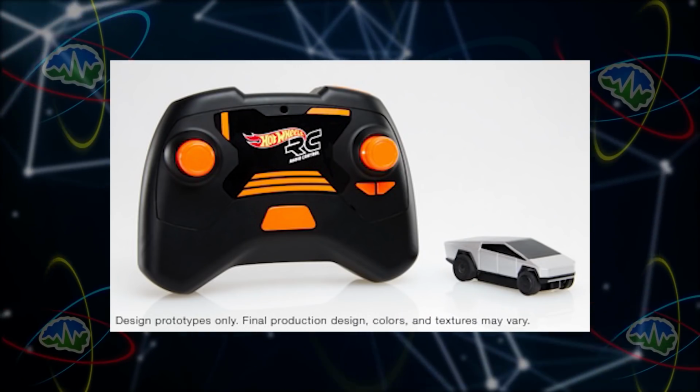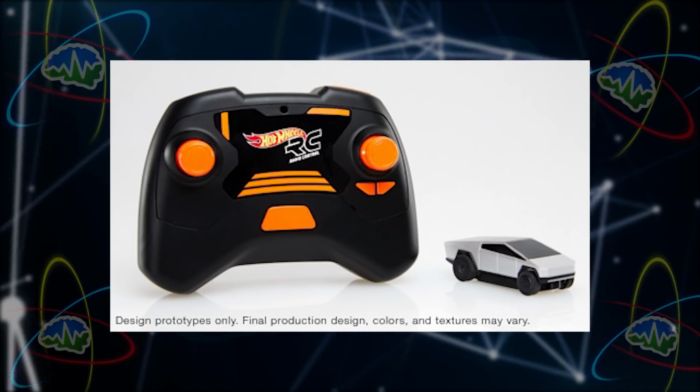Yeah, but if that's too much for your budget, they are also releasing a 1/64th scale track-compatible version for $20. Wow. Okay. So that's even cheaper. Yeah. So, I mean, if you want to be able to put a Cybertruck in your stocking this year, that might be one way to do it. But I think that the bigger version is already sold out. We'll put the link down below to the Hot Wheels site, and you can go check that out.